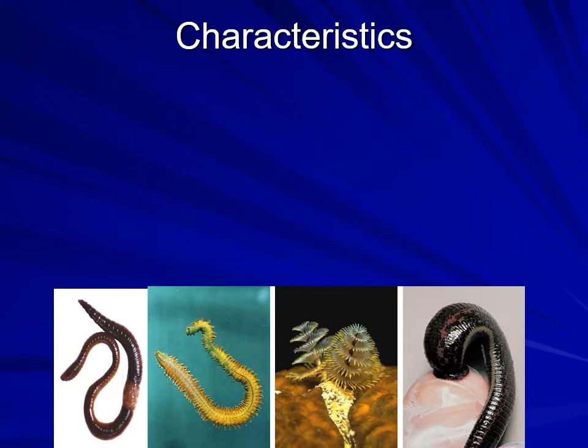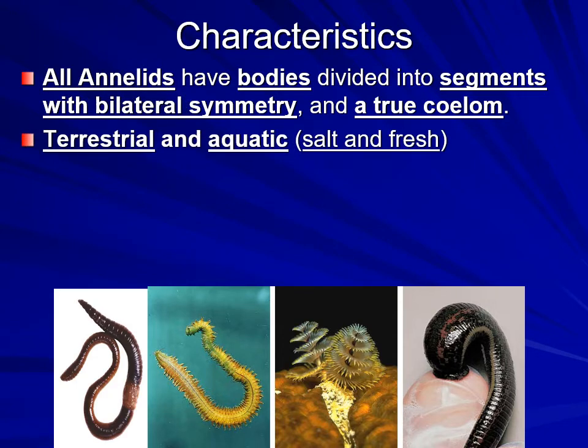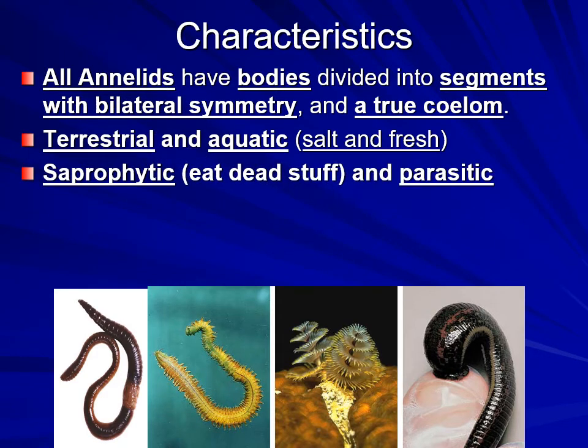As far as characteristics of annelids, you can see in this picture all the different segments along the whole entire worm here. They have bodies with segments, they have bilateral symmetry, and they have a true coelom, a true body cavity that's completely lined, surrounding the gut. They are both terrestrial and aquatic, both salt and freshwater. They can be saprophytic, which means they're sort of decomposers, they eat dead stuff, and they can also be parasitic, like our little leech here on the end.